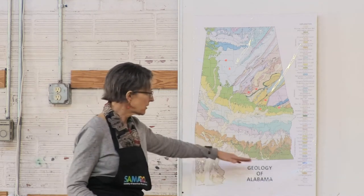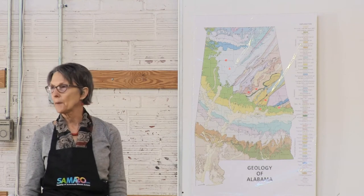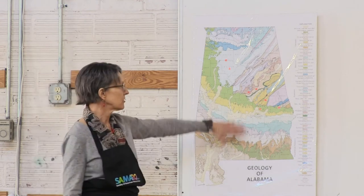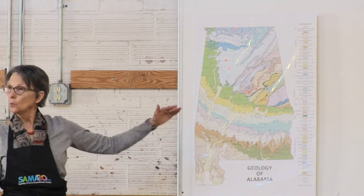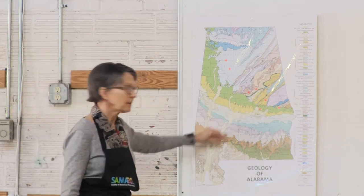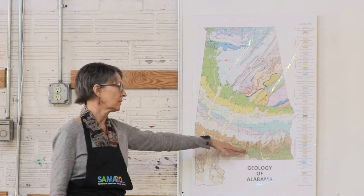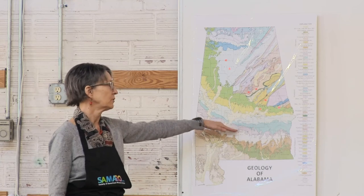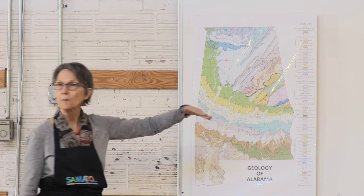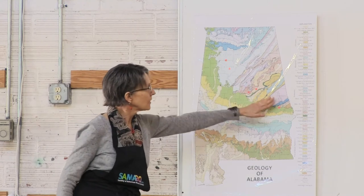So if I was to just strip all the vegetation off of the surface of Alabama, these colors are just for illustration, but you would see the same forms and changes in color. You would see tans to darker browns to yellows and so forth that you might see with sediments. So what you see here is actually what we're standing on. No matter where you are in Alabama, there's a different kind of rock.